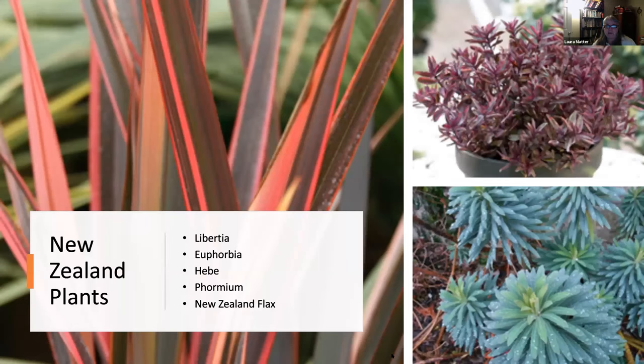New Zealand plants that I mentioned, a lot of smaller leaf things. These are the things that can be a little more tender. Libertia, euphorbias, hebes, and phormium, which is also New Zealand flax, can be very tender here, but they are quite beautiful. They have beautiful leaf arrangements and beautiful colors and appreciate the dry summers here.